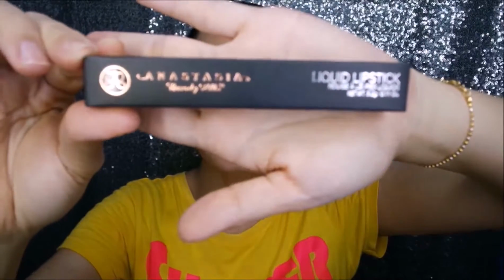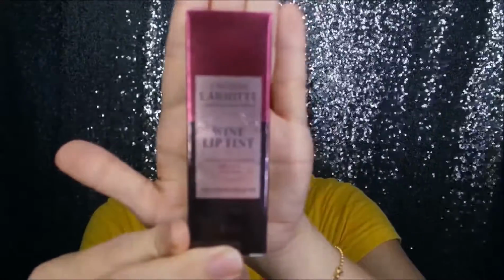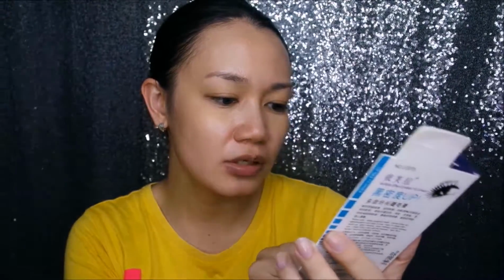That is the fake Anastasia Beverly Hills liquid lipstick in the shade Milkshake. Then the second one that I bought is this Chateau Labiotte wine lip tint. Please ignore the mispronunciation, if any. It is very difficult to pronounce. So these are the products. This is in the shade RD02 Nebbiolo Red. Okay, the third thing that I bought is this Efolar Multiple Volume Clubbing Mascara.